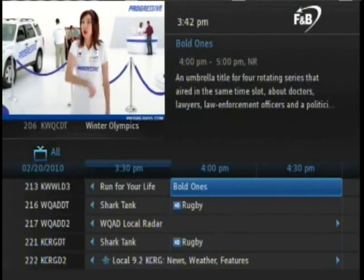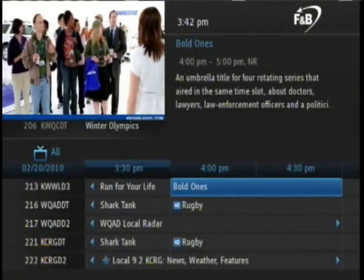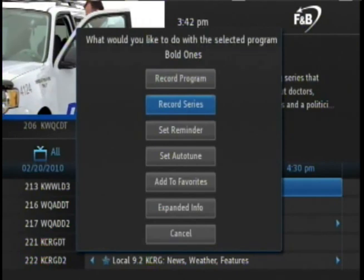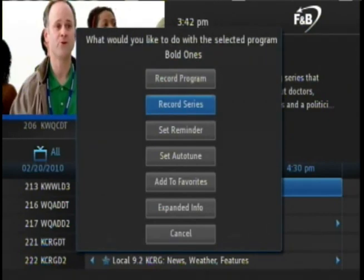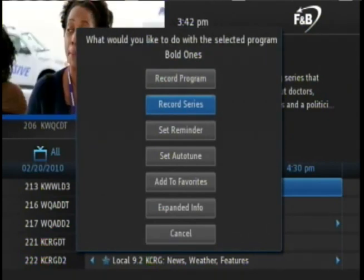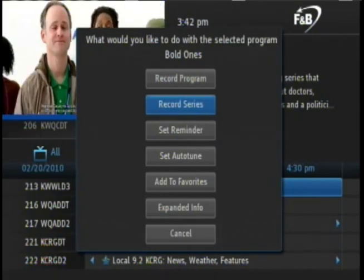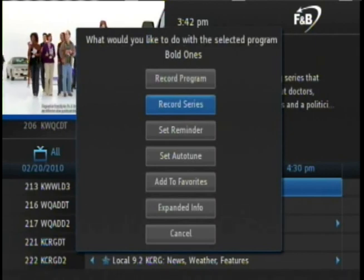If you press the OK button again, you will notice a Record Series button. This allows you to schedule an automatic recording anytime a particular program is on. Series recordings and other PVR options are covered in the PVR tutorial. Let's look at some other options.